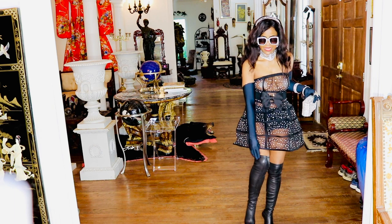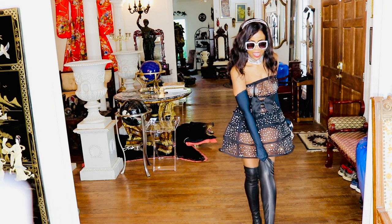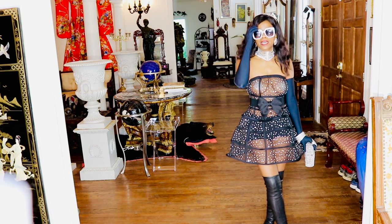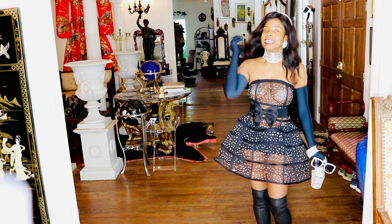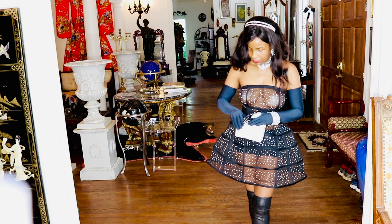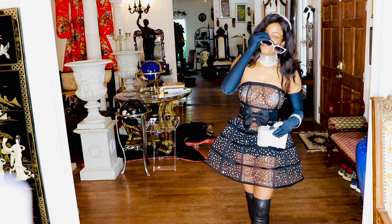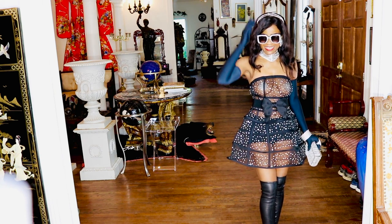I'm styling it with my favorite designer stretch black leather thigh-high boots by Giorgio Armani, black gloves, my favorite designer's crystal choker necklace, and also a crystal handbag here. And then of course I have my rhinestone sunglasses here and my rhinestone trimmed headband, because you guys know I like the headbands.